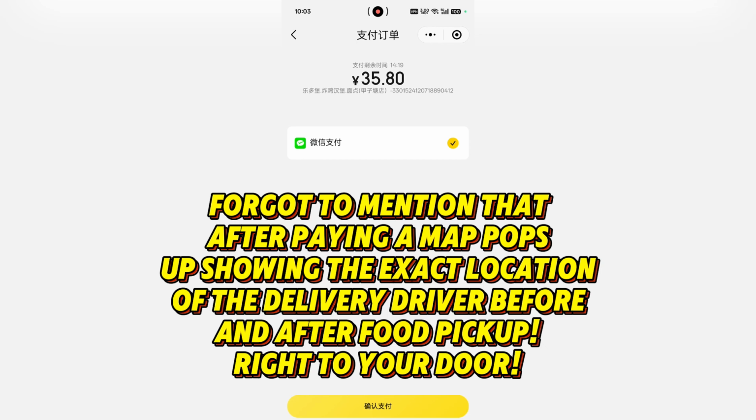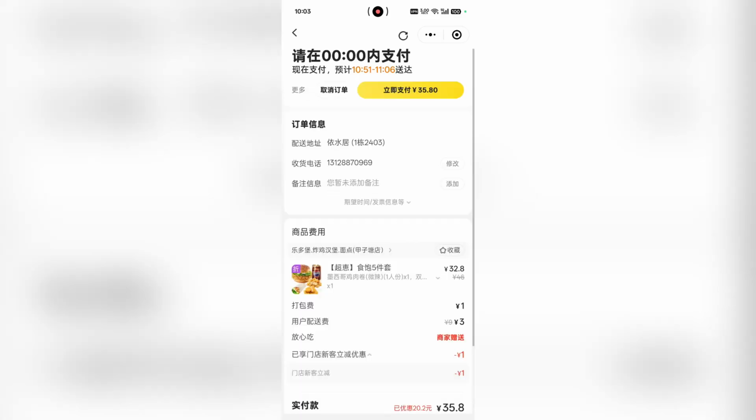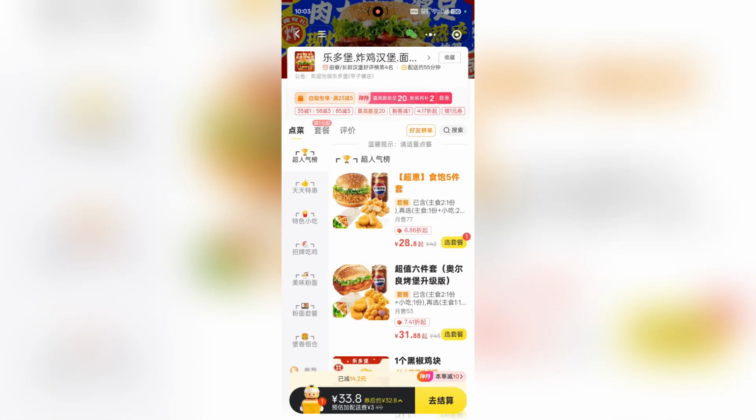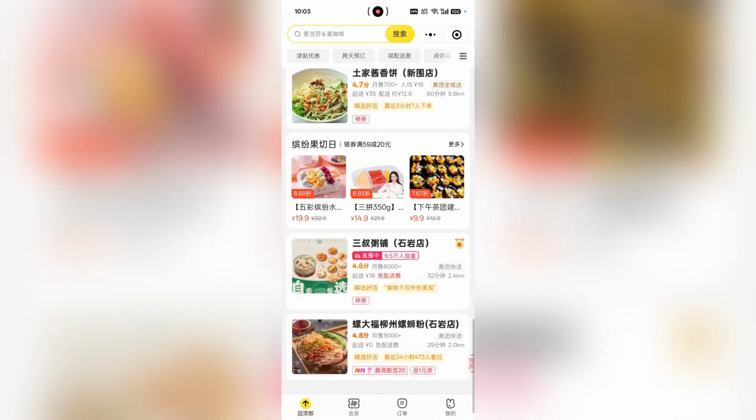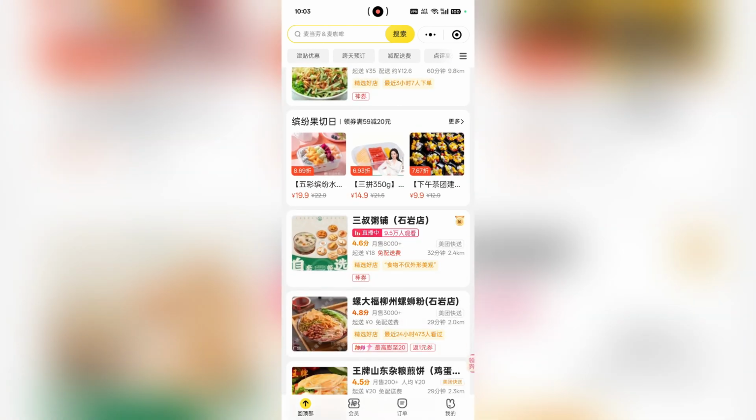It's not difficult whatsoever. There are so many different options, as you can see, when it comes to the restaurants, the styles of food. It gives you the options of how far away the restaurant is. You can pick a specific restaurant if there's one that you like. You can look at your history. You can look for coupons. It is unbelievable.